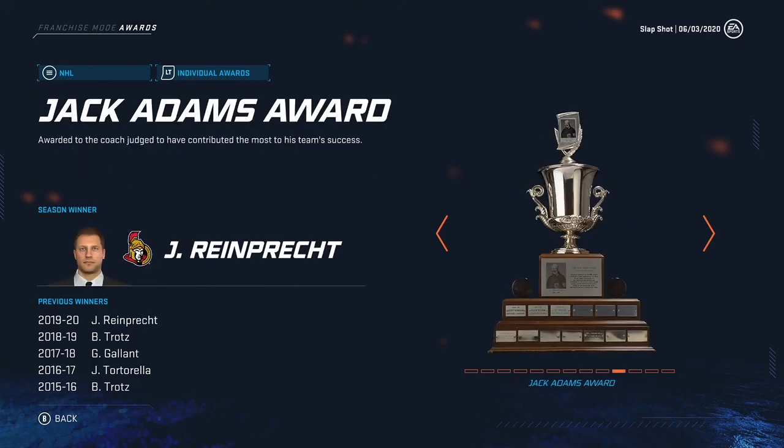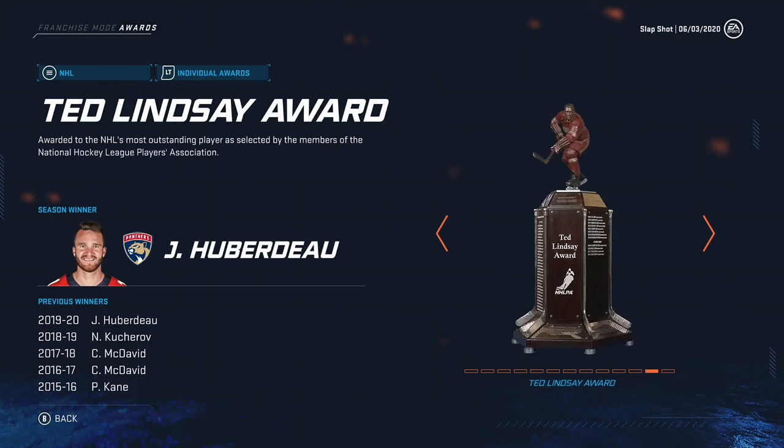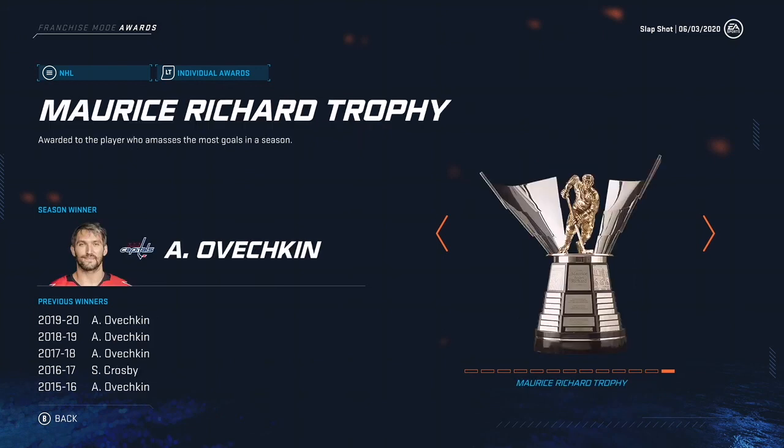Then the Ottawa coach wins the Jack Adams. I mean, that's pretty obvious to me that he should get that. They had almost 45 wins, I think. It's just crazy. They're a rebuilding team. O'Reilly gets the Selke for the second year in a row. Huberto also gets the Ted Lindsay, so he gets the Hart and the Ted Lindsay, and then obviously Ovechkin wins the Maurice Richard. I mean, why wouldn't he? He's arguably the greatest goal scorer of all time, so yeah.